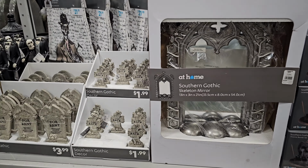The gnomes are back, of course, for $20. Okay, this is really cool. But I really feel like I need that in my life right there. I need that. Okay, Spooky Street. This one's $15. And Happy Halloween. We have more skeletons with the bow tie and a pumpkin.